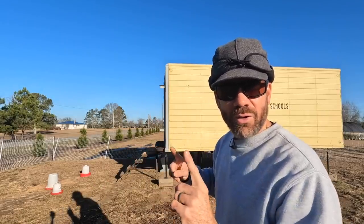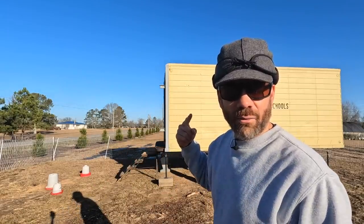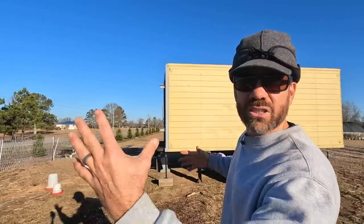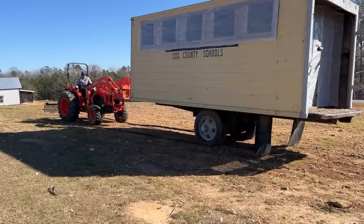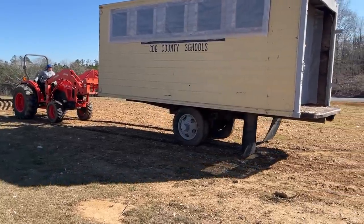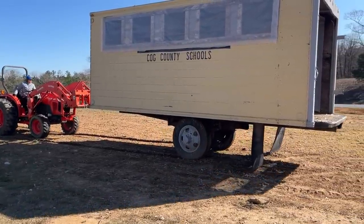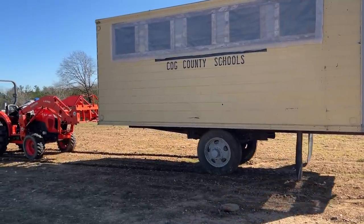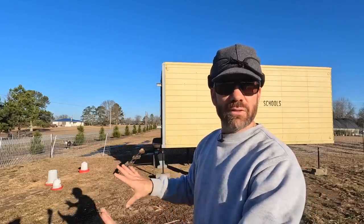Well, I got a plan today. Now, let me tell you guys my plan. As most of y'all know, we got our chickens, our Rhode Island Reds, our future egg layers here on the farm in this portable setup. This all can be moved and relocated very easily. This is our egg mobile, which is on wheels. I got them out here in the garden area because I want them to fertilize and turn the soil over.